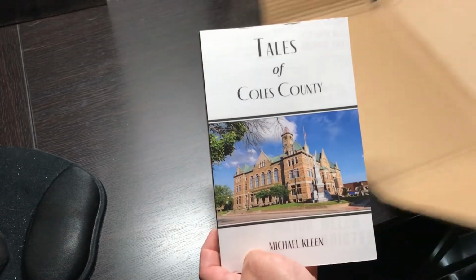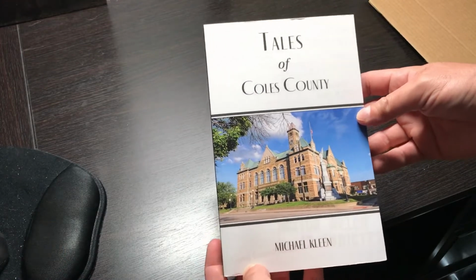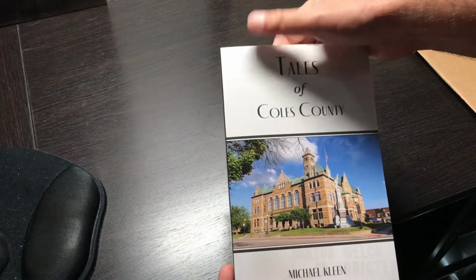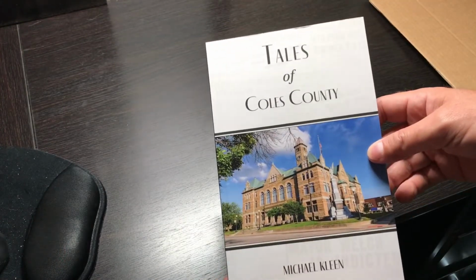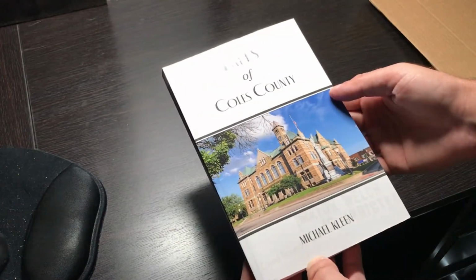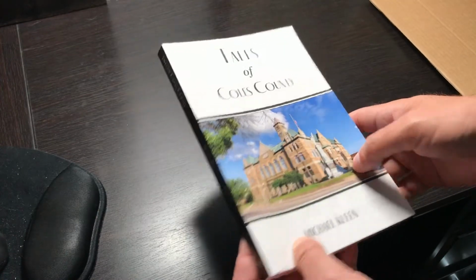The colors came out really nice. This is a lot better looking than I almost thought it would be. I was a little worried because of the different color palette you have to submit it as. But, I mean, look at that picture. That's a very high quality picture.